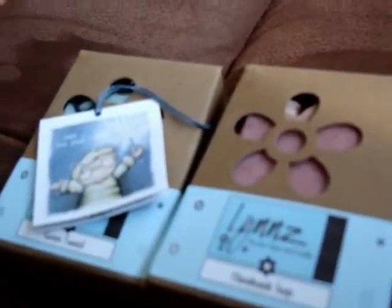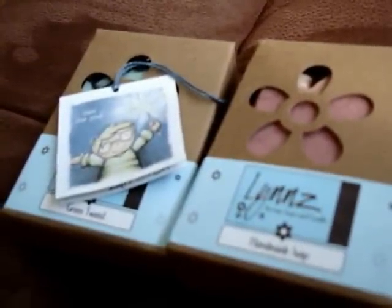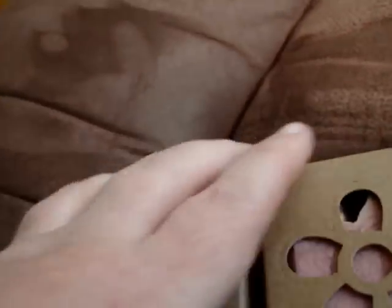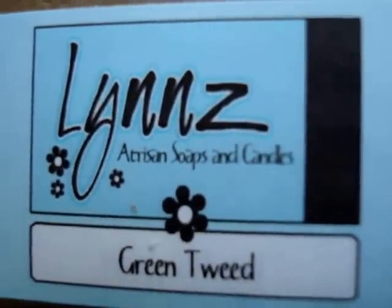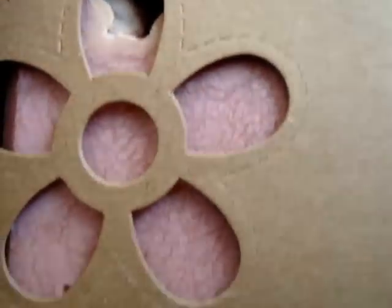I just have a tiny short video to do because I got something in the post today and I had to say immediately thank you and wow. This is what I got, which is two soaps. This is from Lyn, from Lyn's Artisan Soap and Candles, and it comes all the way from Australia, specifically for me.